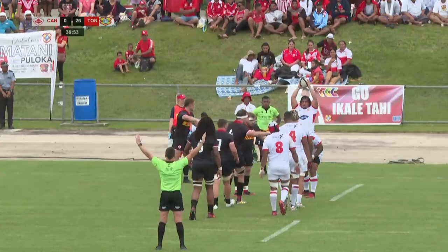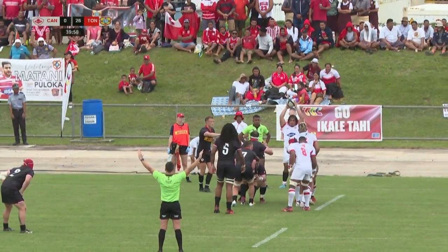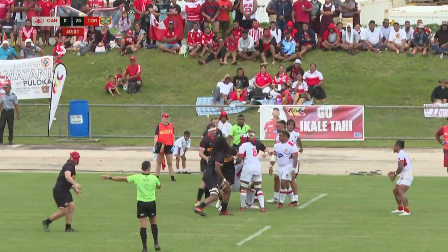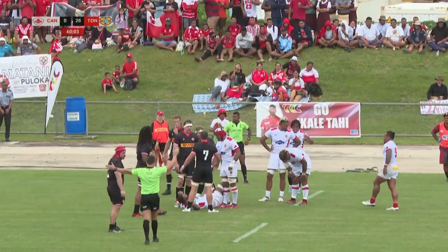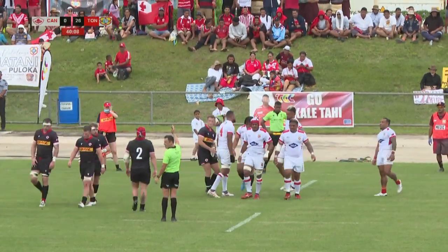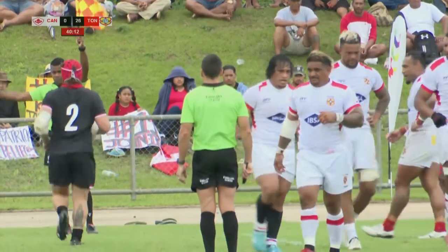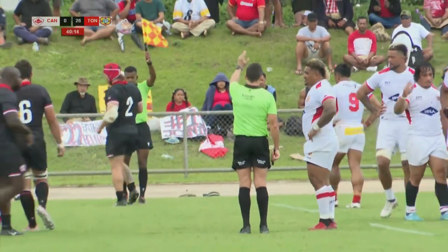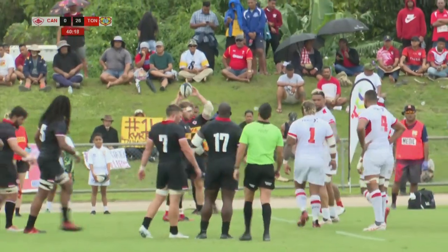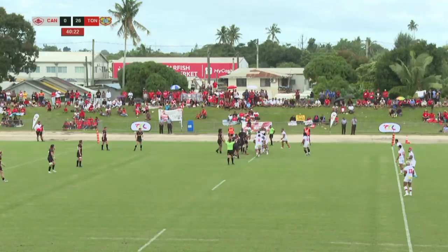Sakalia throwing. Tonga with a short lineup. Do you want the line out? Unfortunately for him, it's not straight, and the referee is taking the line out back. Canada, however, have opted for a full lineup, with Andrew Quattrini to throw for Canada.